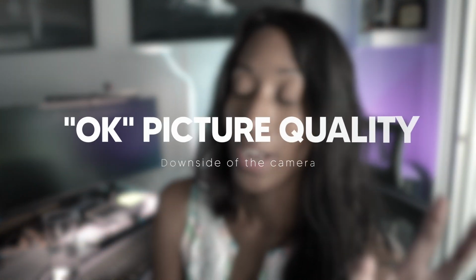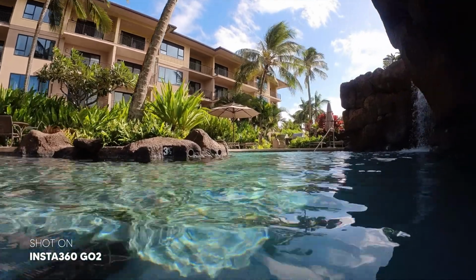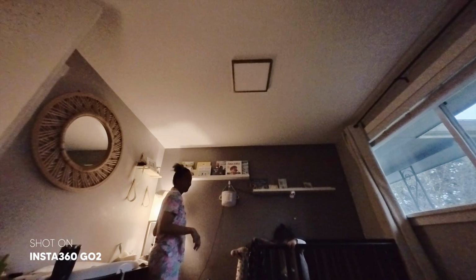The biggest downside for the Insta360 Go2 camera that has been addressed in the 3rd generation cameras is the picture quality. At this point in time, everybody pretty much knows what 4K is, and shooting in 4K might not be a problem for some people, but the 2.7K on this camera, it is very noticeable if your environment is pretty dark, and it's very noticeable depending on what video mode that you're in. So if video quality is very important to you and you want sharpness and better clarity, that is going to be a downside with this camera.